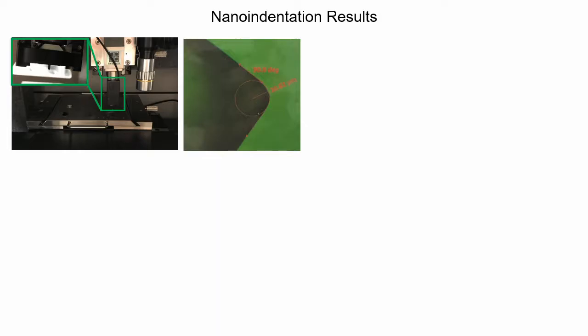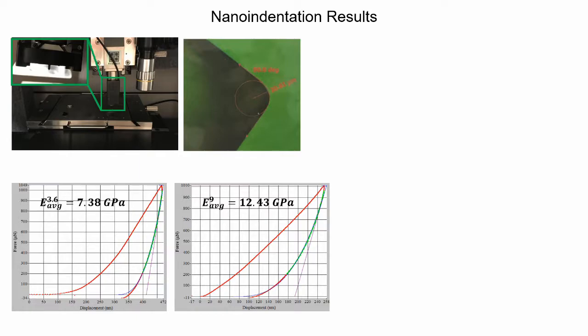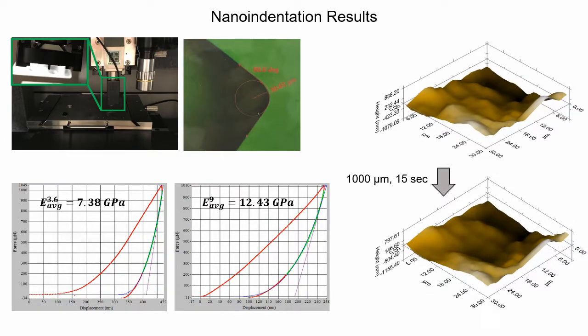We performed 5 indents across the surface of the 2 films and found the average value of Young's modulus for the 3.6 and 9-ton pressed films to be 7.38 and 12.43 gigapascals respectively. The images on the right show the 3-dimensional tip surface scans before and after indentation. The conical tip indent can easily be seen in the lower image.